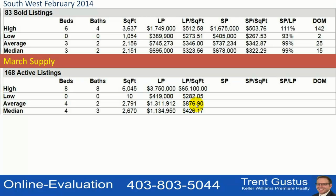And our average price per square foot is $876. It's a long ways off from where people are actually buying at $342 and actually listing at $346. So it tells you what's left on the market. These homes are a lot bigger, and that's the average.